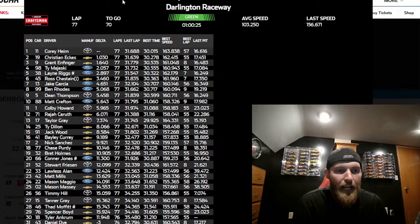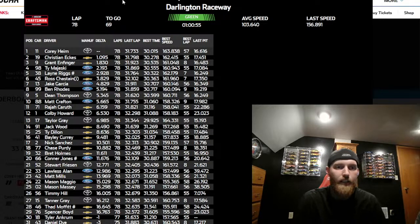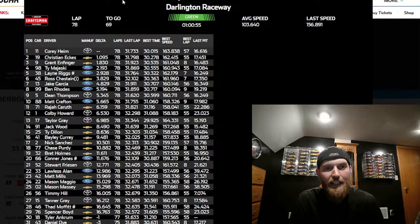One truck of Colby Howard having a solid run, just outside the top 10. Matt is still Majeski, 4th place after finishing 3rd in stage 1. And Grant Enfinger has moved up through the field, now currently in 3rd. We'll go through the full field running order with 69 laps to go in this one.